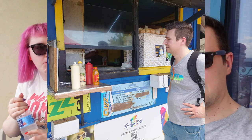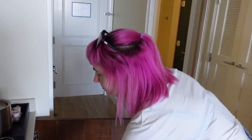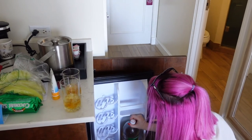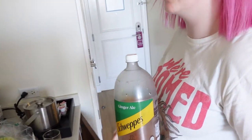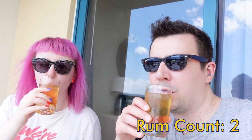So keeping the rum count going, this is Yvonne getting us my first rum of the day, Yvonne's second rum. Keeping the rum count. I had a wee Banks beer. Cheers. Cheers.